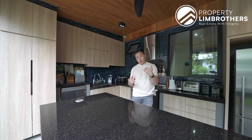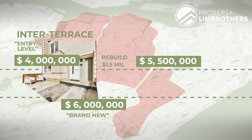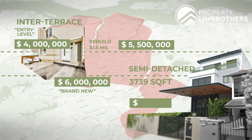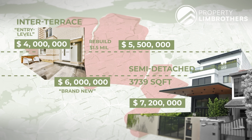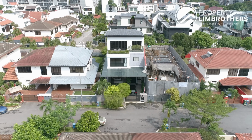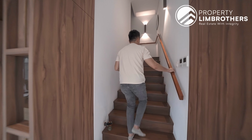From $5 million to $6 million, if you were to top up just $1 million, that will move you into a larger land plot size of 3,739 square feet like this, because this is asking at $7.2 million. View to offer. You're going to enjoy an almost new build, you're going to enjoy big land size, and you're going to enjoy the amount of buildings that you're hunting for. Now, let's move to level 2 and then we'll chat more.